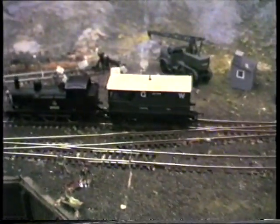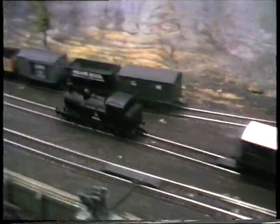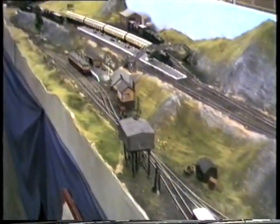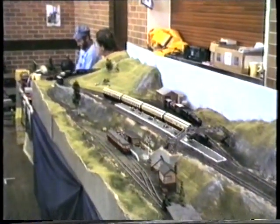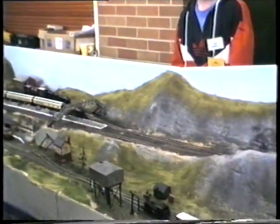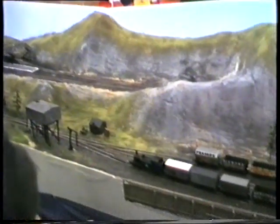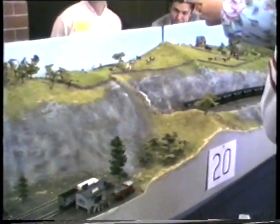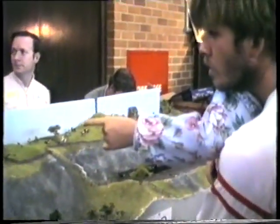Now the layout is very new. In fact, it was finally completed with point motors being installed at the exhibition, burning quite a bit of midnight oil, and we're quite pleased with the way it's been going this weekend. We have run it before, but only twice in its entirety. We only just managed to get it fitted into our club room diagonally.